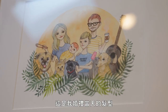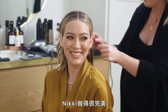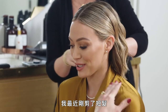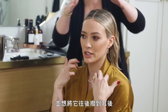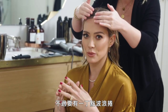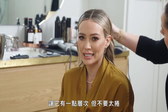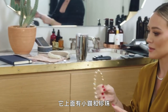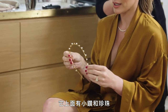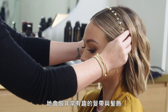This is my hair for the wedding that Nikki has executed perfectly. I have newly short hair and I really wanted it off my face and back behind my ears, but with a little bit of a wave. So it has a little bit of texture, but nothing too curly and nothing too straight. I'm gonna wear a headpiece that's very simple and beautiful. It has some little diamonds and pearls on it. Jennifer Behr makes it. She makes really fun headbands and hair accessories.